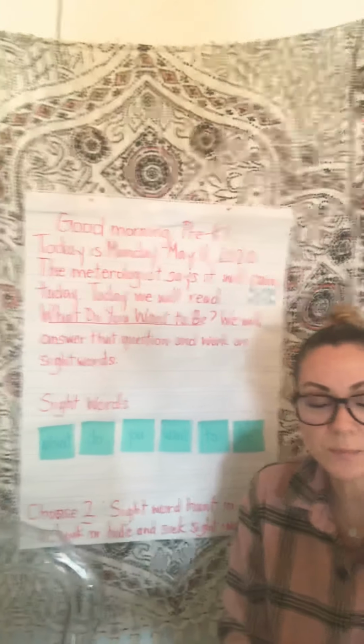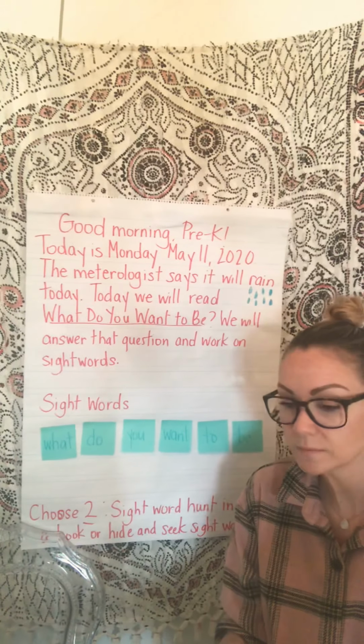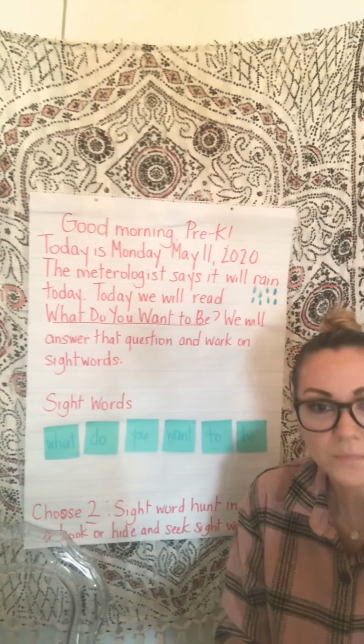It's important to please draw a picture. As we know, there are stages of writing. It starts with doodling, but pictures are the most important thing. They help, right? They help us tell a story.